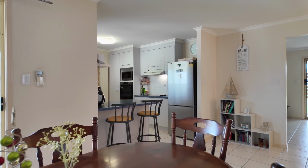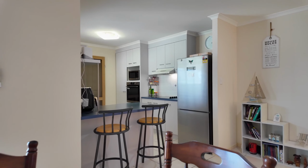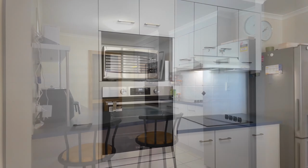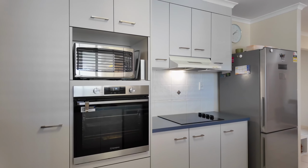The kitchen offers ample bench and storage space plus a pantry, making it ideal for preparing meals for both everyday and those special occasions. Appliances include an electric hot plate with a range hood, a wall oven and a dishwasher.